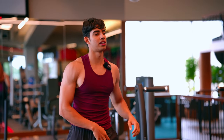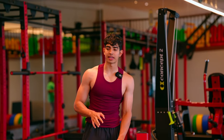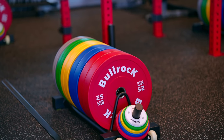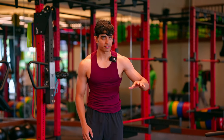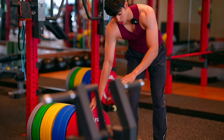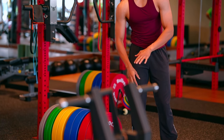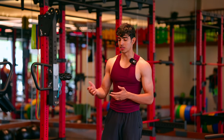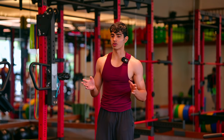The benches here, everything is pretty insane. If y'all are not into bodybuilding and if y'all are into powerlifting, this gym still works for you, bro. Most of the gyms, the 25s are supposed to be red, but some gyms you go there, they got their bumper plates, I think some other color, which is not a good sign, honestly.